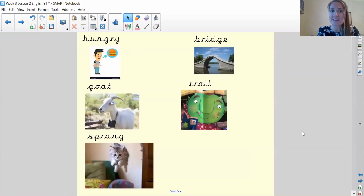So let's have a look at some keywords. We'll do my turn, your turn. The first one is hungry. Hungry. You can see the boy there, he's very hungry, his tummy's grumbling. The next one is bridge. Bridge.